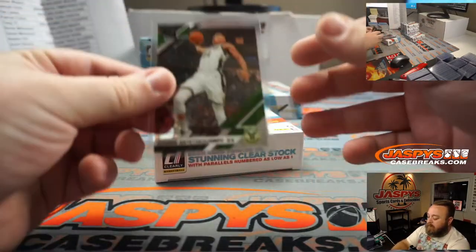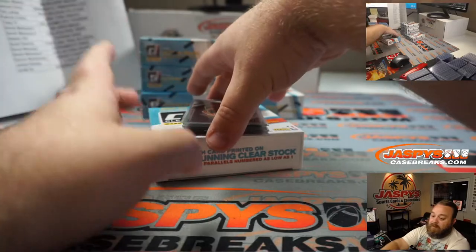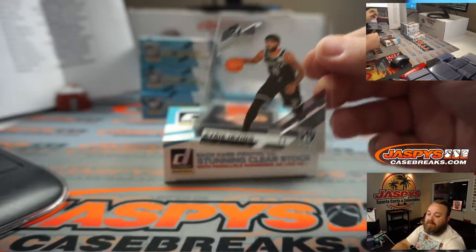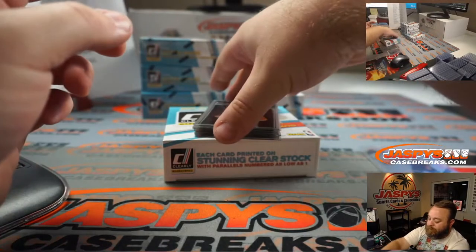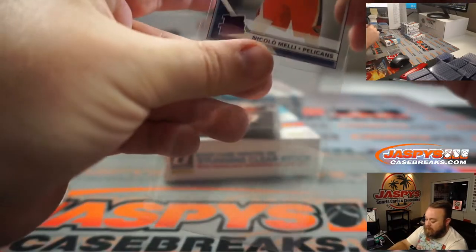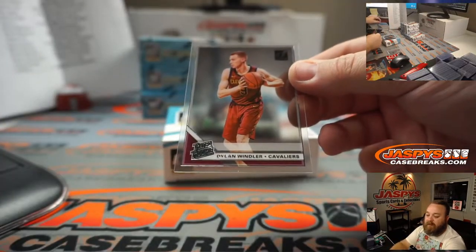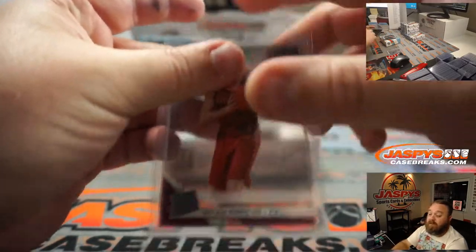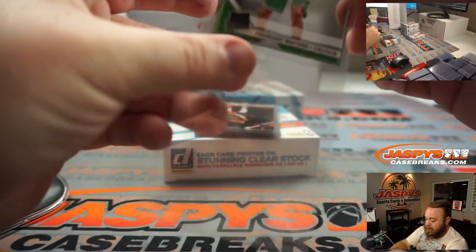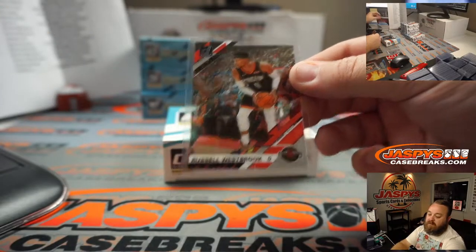Giannis, Milwaukee Bucks, Connor Weisers. I need to stop talking about my players so that you guys don't. I did, Carlos. I actually checked them out today. Kyrie Irving with the Nets, Joe Parisi. Nicolo Melli, rated rookie purple for the Pelicans, Tim Leahy. Dylan Windler, rated rookie for the Cavaliers, Derek Melanson. Those are some nice cards you got, man. Tremont Waters, rated rookie for the Celtics, Derek Melanson. Russell Westbrook, Houston Rockets, Doran Koenig.